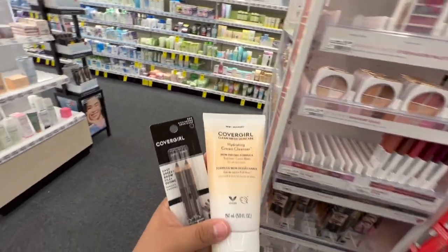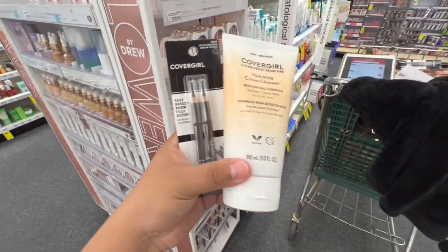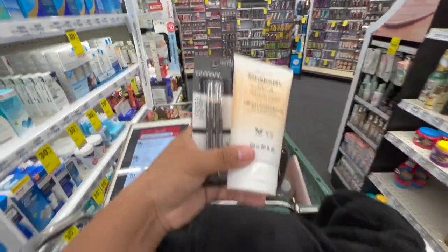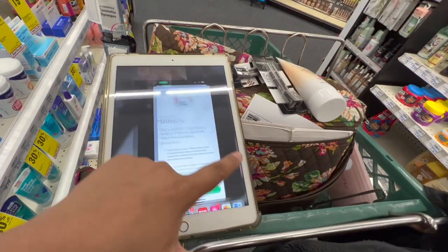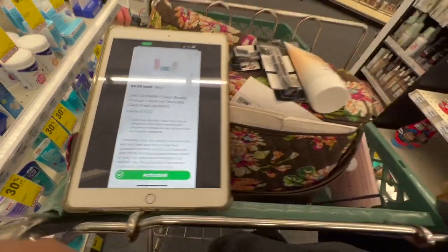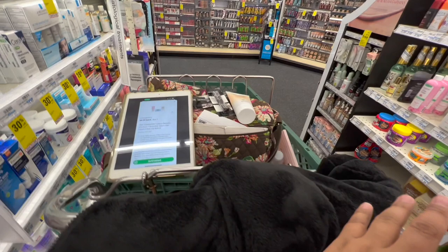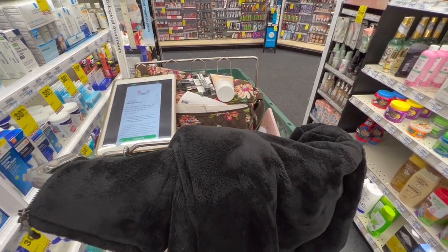So my total for both of these products would be $20.48, but after all my coupons, I'll be left paying just $6.48 at the register, but I'll get the $6 extra buck back for buying two of them, making that just 48 cents for both of them. But on the coupons.com app, we have this $4 rebate for the CoverGirl cleanser, so we're gonna submit for that, making our final cost for both of those products completely free and like a $3.50 moneymaker.